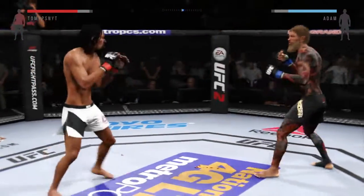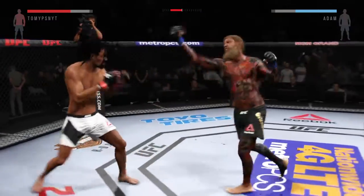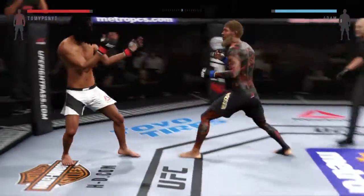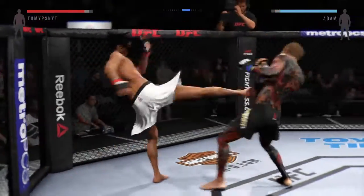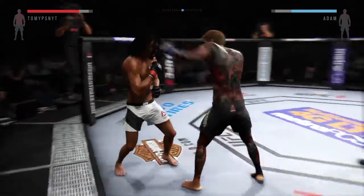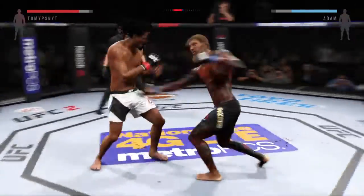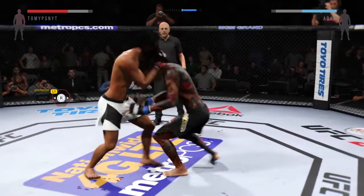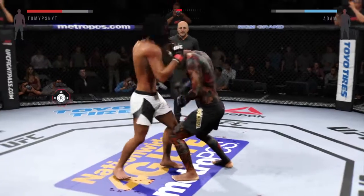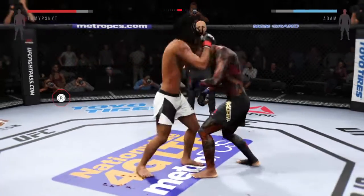Nice job avoiding the leg kick. He's keeping busy here, connecting with a lot of punches. Good straight right. He's finding his rhythm here early in the round. He just got out of the way there. Awesome with the punishing lead right. Joe, he's landing at will. Precise jab by Awesome. Joe, he connected with that elbow. That knee did damage.